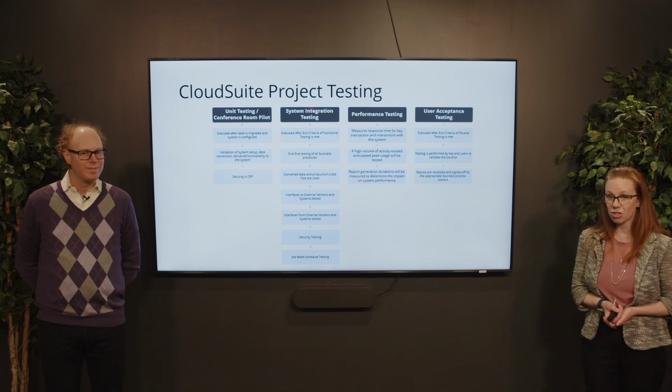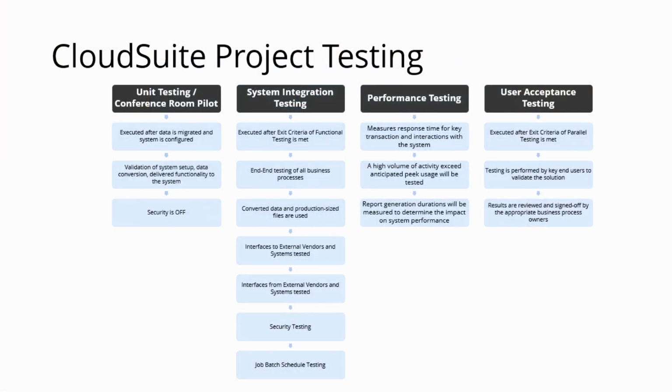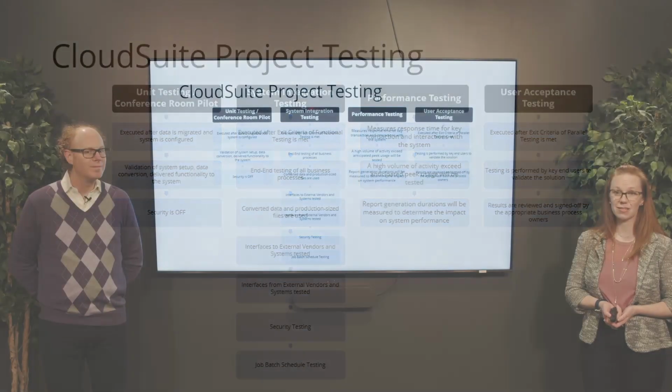Typically in a CloudSuite project, we're going to see several phases of testing. That first phase of testing, unit test or conference room pilot, is really all about testing out our design. As we move into system integrated testing, this is looking at the end-to-end business processes, testing all of our development items, making sure that the system is going to look and feel on go live day one the way we need it to. And then there's an element of performance testing to make sure that we can accommodate the volume that the system's going to have put on it. And finally, user acceptance testing, where we bring in some individuals outside that immediate project team, let them have exposure and give some feedback to the system as well.